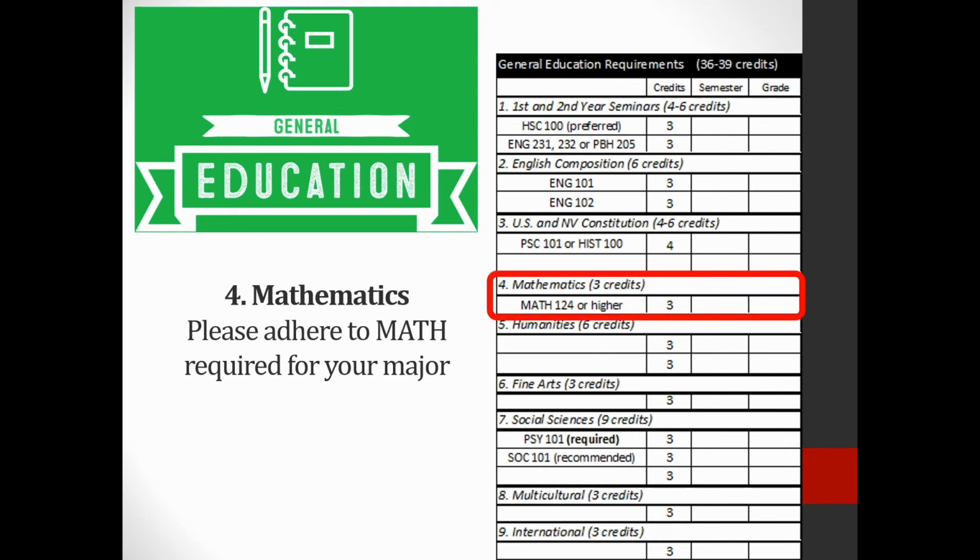Every one of our majors requires some type of mathematics. For most of you, it will be Math 124, which is college algebra. Some of you will need pre-calculus, while others will need calculus 1 and 2.